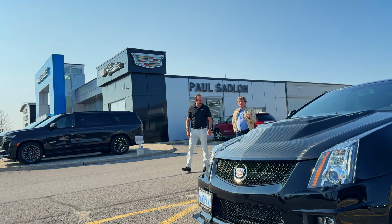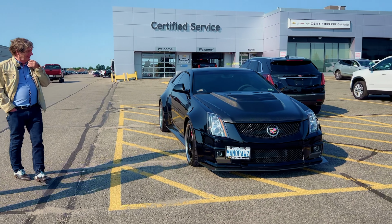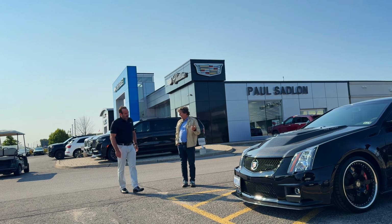I've always loved the CTS, but this one is on steroids. Yes, that's a good word for it. Hennessey really went out of their way to change almost everything. Like, what have they changed on this? Because I'm not that familiar with them.